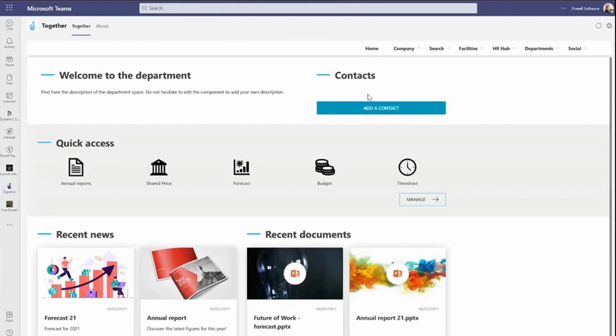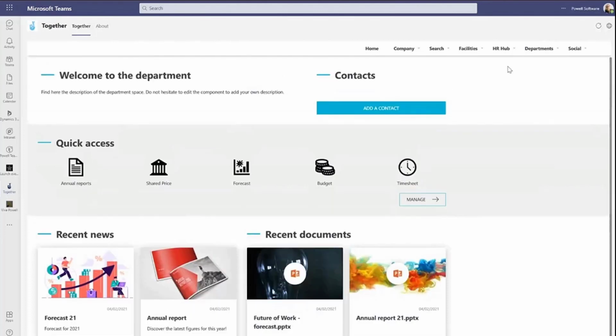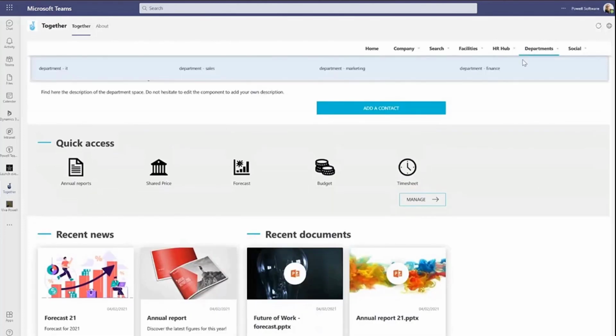You will easily find contacts, quick access to the most important marketing tools and documents, and also have access to the latest news and happenings in the department. This can be done across the board for all of the departments within your company. Last but not least, Together has powerful social features.